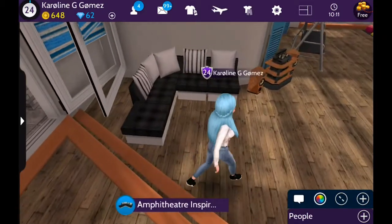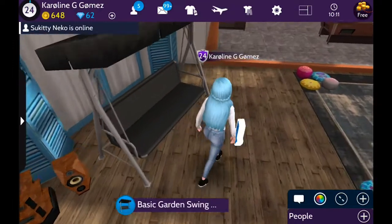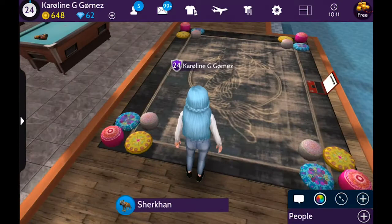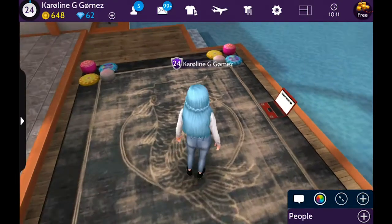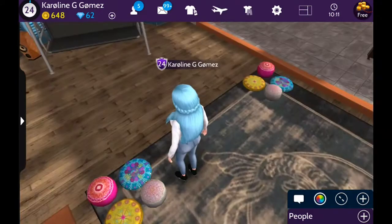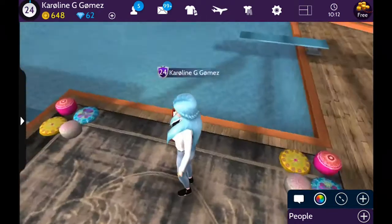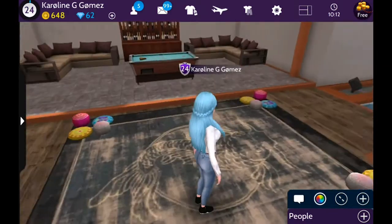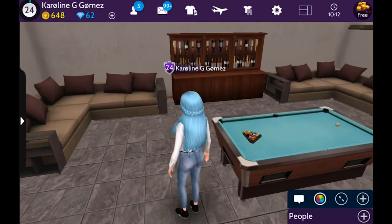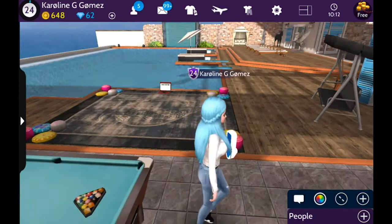So the place where you can rest, also listen to music, and yay, the swing, that's one of my favorites. So, what is this here? Oh, you can basically lay here, and just use the laptop and post on the forums on avakin.com. So there's a pool and all the drinks. Oh my god, so much drink.